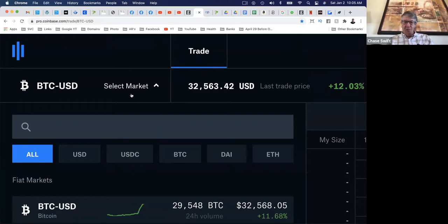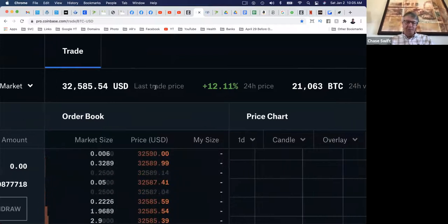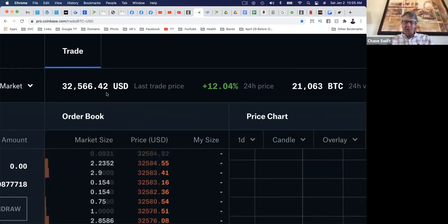Coinbase Pro is a very substantial trading site. As I come across the top, you're going to see highlighted that the price of Bitcoin is as high as it's ever been, $32,563.39. And that'll change as we go through this webinar. So what is Bitcoin? Well, it says digital currency. And where do you buy it? On an exchange, one of 40 or could be more.